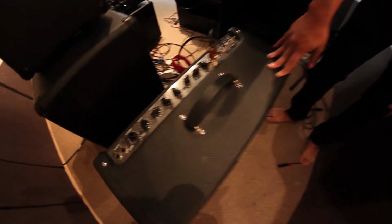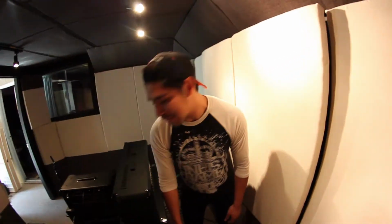This is my own personal amp here. I got a Mesa 45, short head with a 4x10 cab. It sounds super punchy, super nice. I like it, dig it. Another one of my personal amps, this is the Hot Rod DeVille, 60 watts, 4x10s. I'll be using that for some of the cleans on this album.